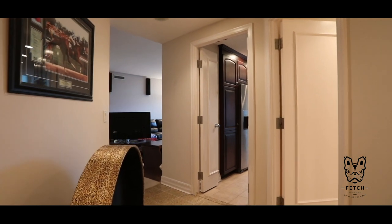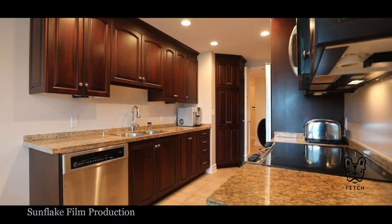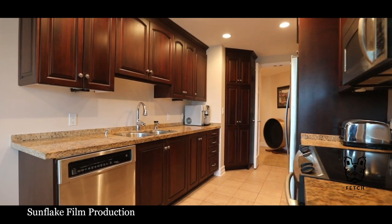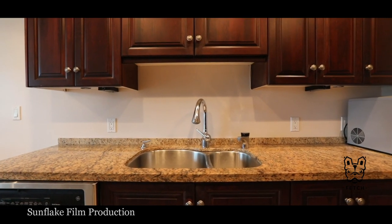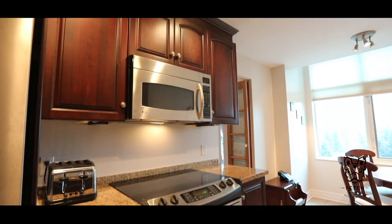The kitchen boasts custom cabinetry, ceramic flooring, and all the accoutrement a gourmet chef would love. Granite counters, built-in instant hot water dispenser, and stainless steel appliances are just a few additional features.